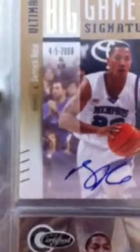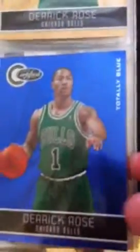Where is it? Right there. Totally certified. Normal, red, and blue. All numbered.